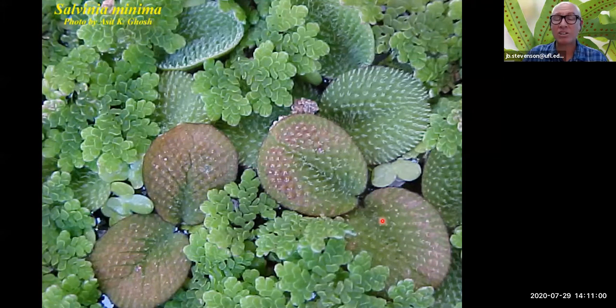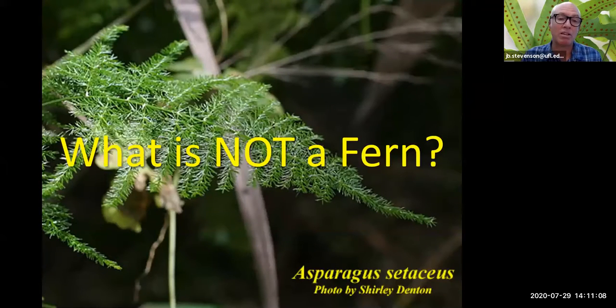These are some of the plants that are often referred to as duckweed because they're free-floating, almost microscopic plants, but they're true ferns based on those reproductive parts. So that's what is a fern, how they reproduce despite what they look like. What is not a fern?